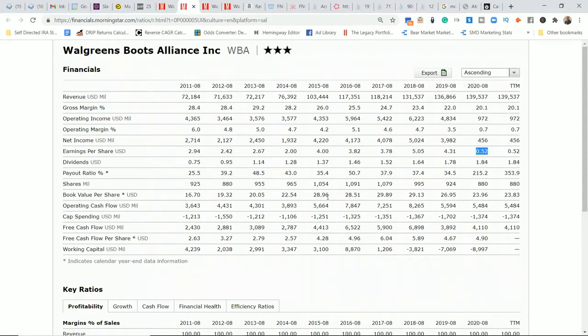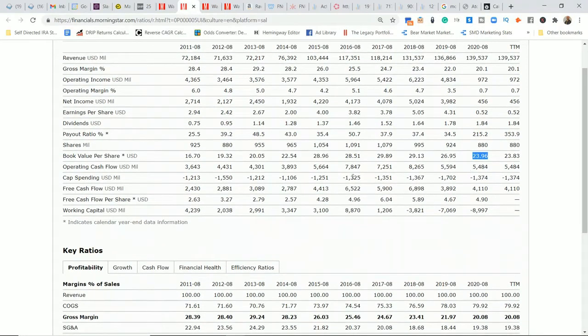Shares, they've been buying back shares. Value per share going up over time. I explained that in several videos. I think Cody, ExxonMobil, to name two that I talk about. That's generally a good thing, except when it involves a lot of goodwill and intangible assets. Free cash flow, still relatively good.